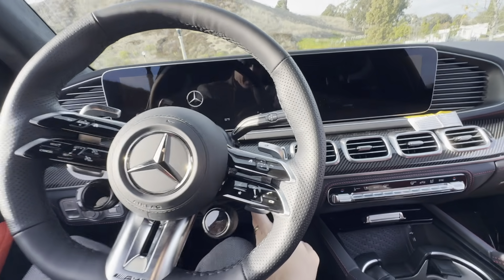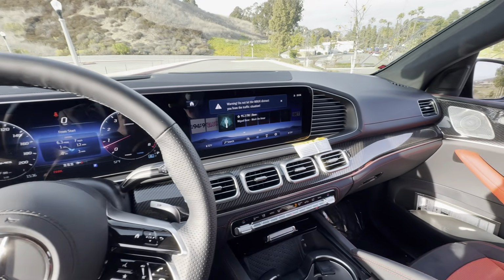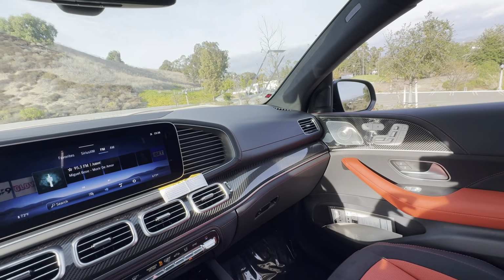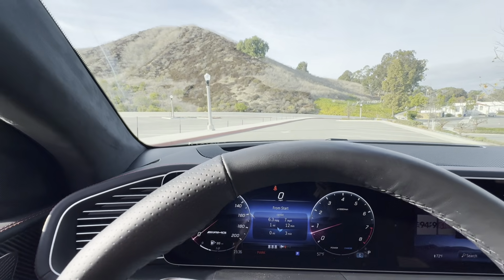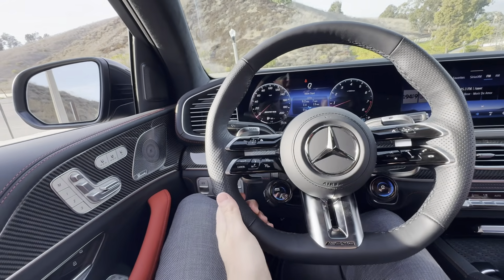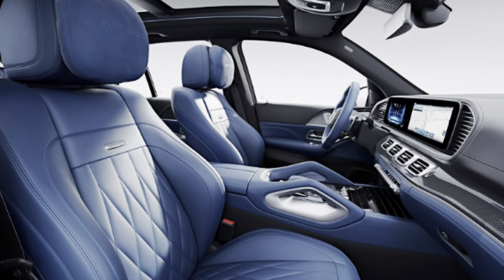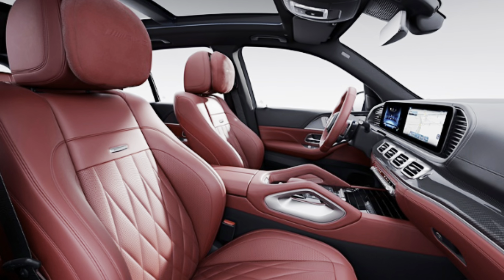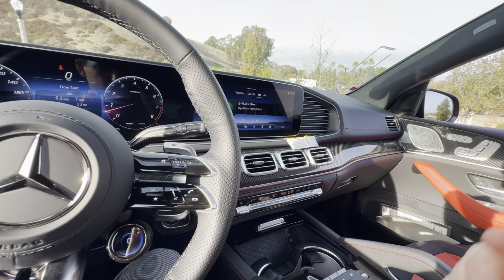So let's start it. Unlike 53, the Pinnacle package here is standard. So you have massage seats standard, you got the heads-up display standard, so you can see your speed on the windshield, and we have a flat bottom steering wheel, signature AMG steering wheel, also available in carbon fiber and microfiber on the sides, and carbon fiber here. And here, carbon fiber is personally my favorite steering wheel.